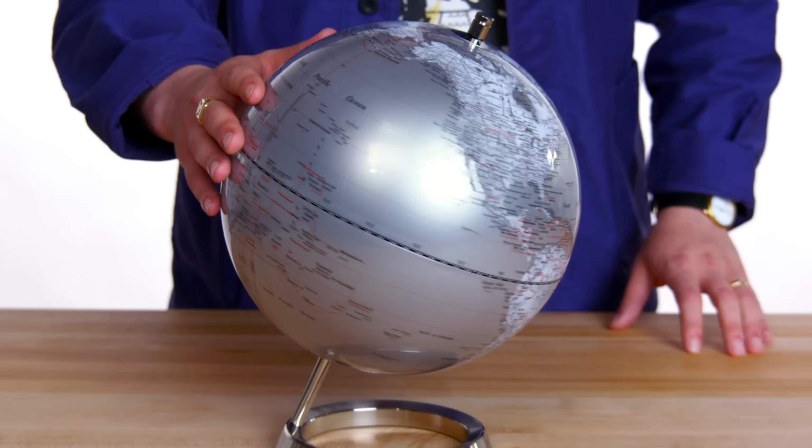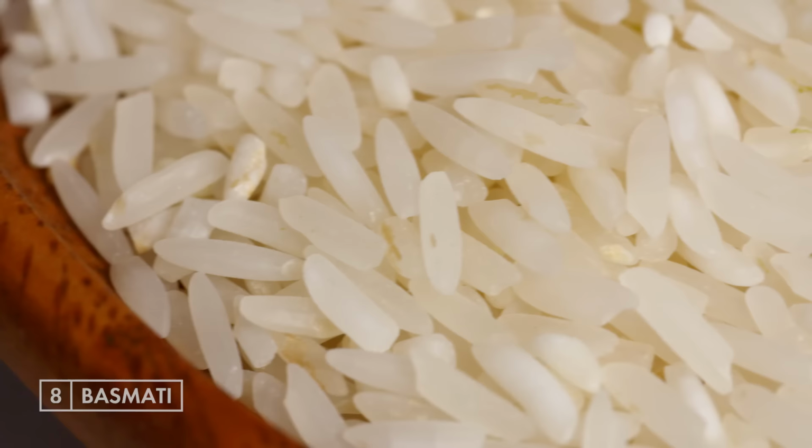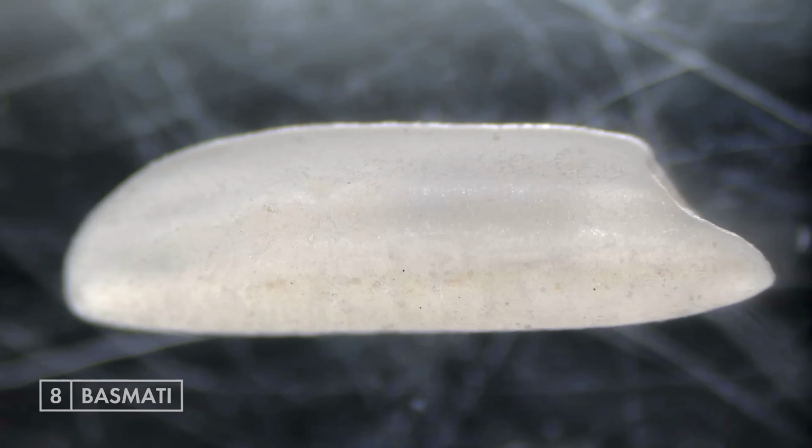Basmati time. Beloved the world over, this long grain rice is native to the Indian subcontinent and derives its name from the Sanskrit word for fragrant. We're definitely looking at a long grain rice here. Unlike other new crop rices, the best basmati rice is actually aged, which contributes to that characteristic color and nutty fragrance. Microscope time. So interesting.